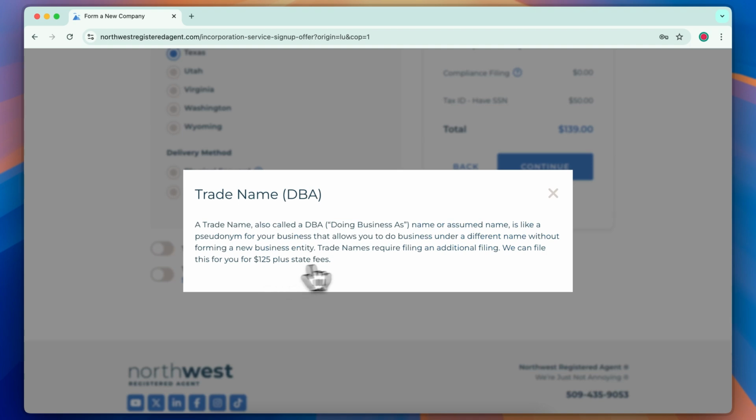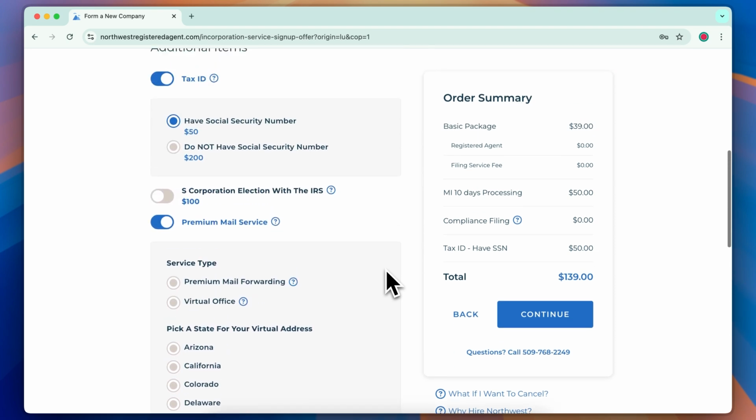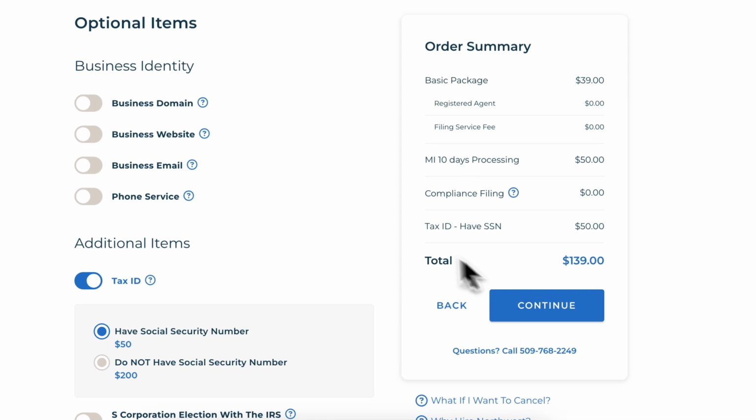Next is the trade name. So if you have an LLC and you want to use another name, this is just called a trade name, or DBA, or doing business as. So this is your assumed name. And if you have that, you can also have Northwest Registered Agent set that up for you for $125 plus state fees. So I think we have everything that we need for the optional items right here, and we'll just continue on to the next part of the form.